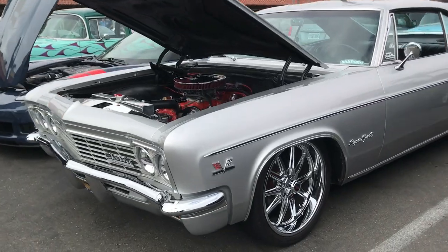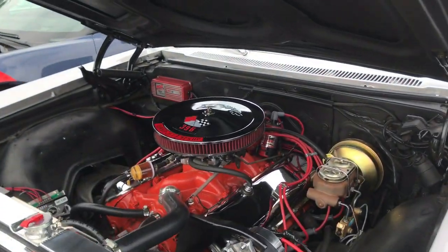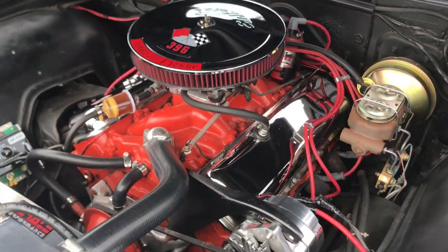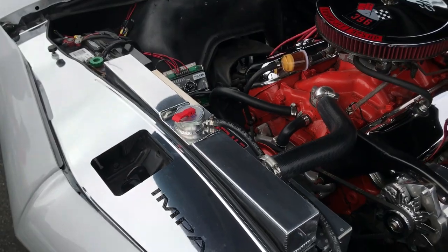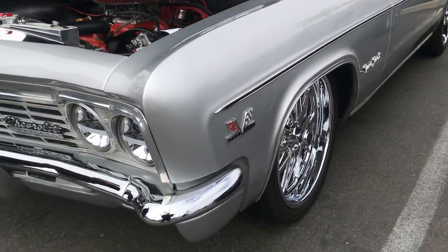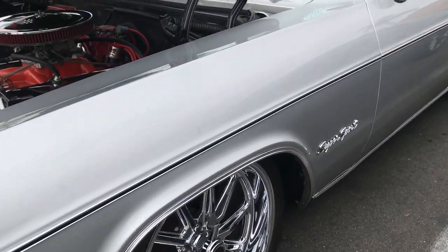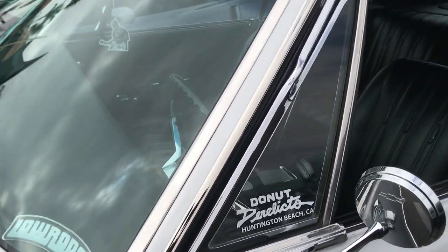He's with Low Rods. You know, I got a 4-speed, of course, and a big block. You can have a 396 65 Apollo SS. Why not? There's Rod Dixon's vet next to it. I can see right there. And this guy, he's with Low Rods. He's also a local Derelicts guy.